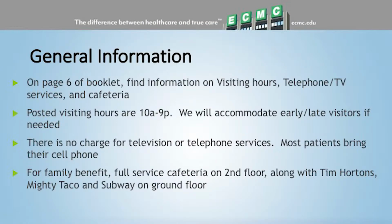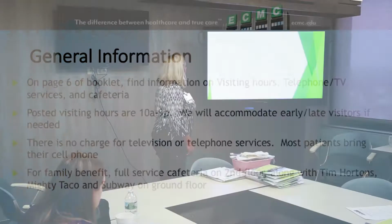Visiting hours we're kind of lax with. I think our posted visiting hours are 10 in the morning till 9 at night. But we encourage family involvement in our zone. We want your family to be around, especially if you're going to be going home. It's best that your family's around as much as possible because they're going to learn from the therapist how to help you do what exercises that you have to do when you do go home.